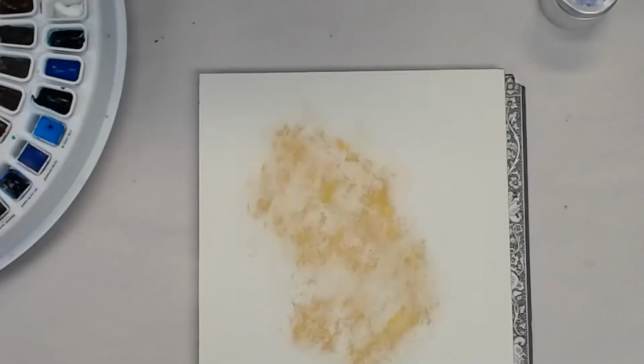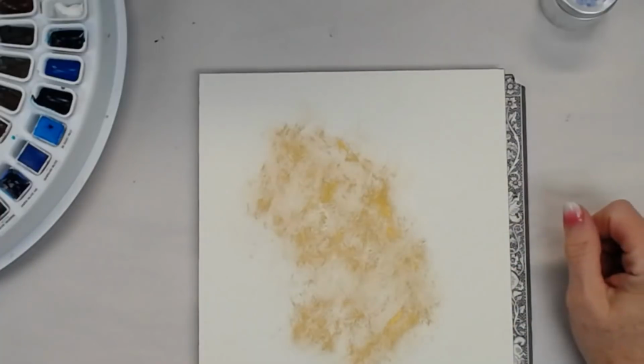Take my brush out of the water. All right, so now I'm going to just try to do something abstract because I can't draw. Let's go over that again. I can't draw.